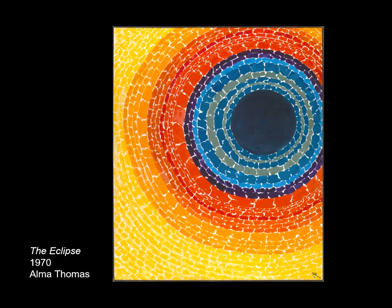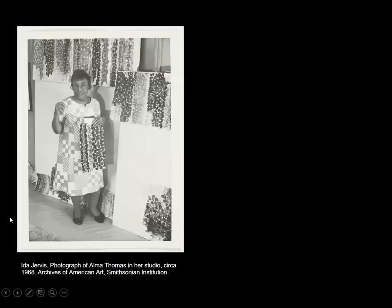Thanks, Anne. So we've looked at one painting by Alma Thomas, but what I really want to get into is her story, which I think is one of the most fascinating stories of an artist that I know. Anne, would you go to the next slide? Thank you. So this is Alma Thomas. This is a photograph of her from 1968.